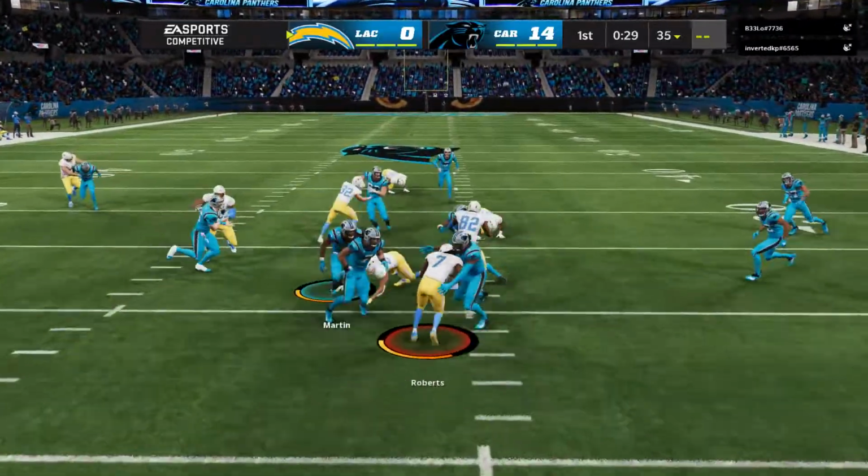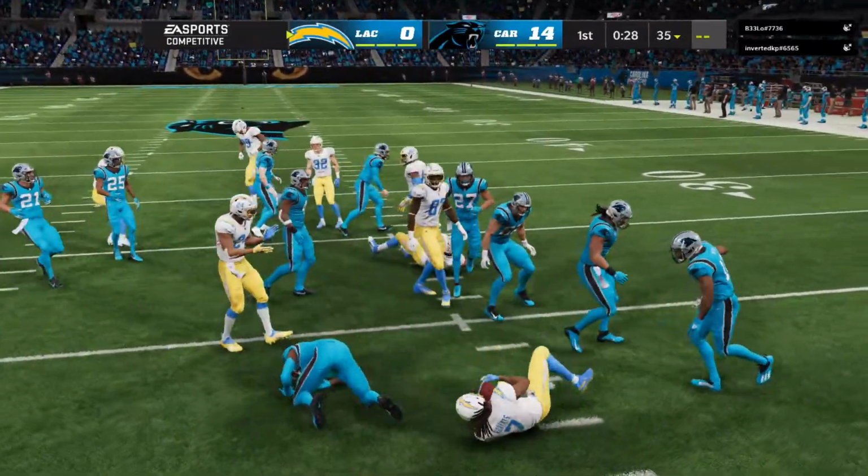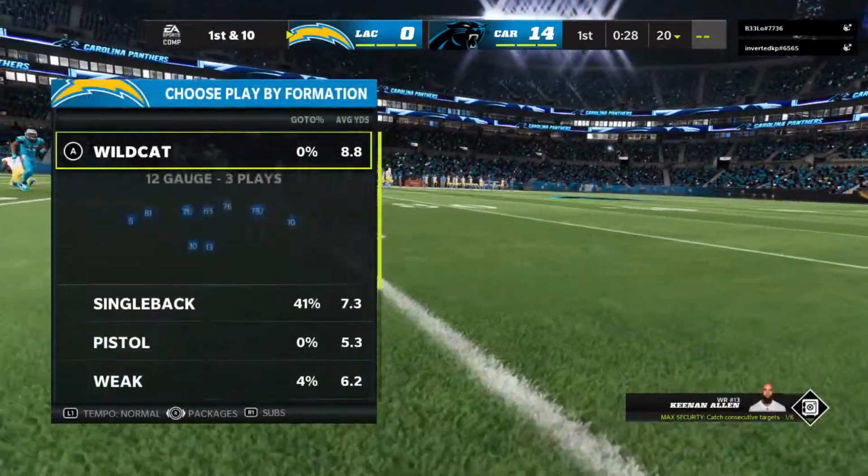Here's Roberts to bring it out of the end zone, and he'll be brought down right on the chalk of the 20.